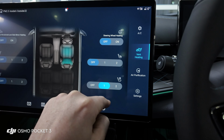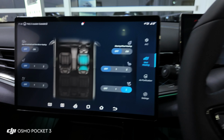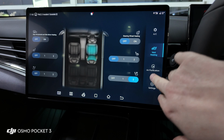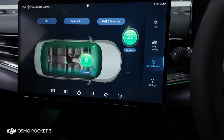And then you've also got the cooling seats as well, so the front seats have got fans built into them, which means that they will cool down for you, blow some cool air onto you whenever it's hot in the UK. Also, you've got air purification in the car, so when you're driving, it actually tells you excellent air quality, northeast of England, as always.